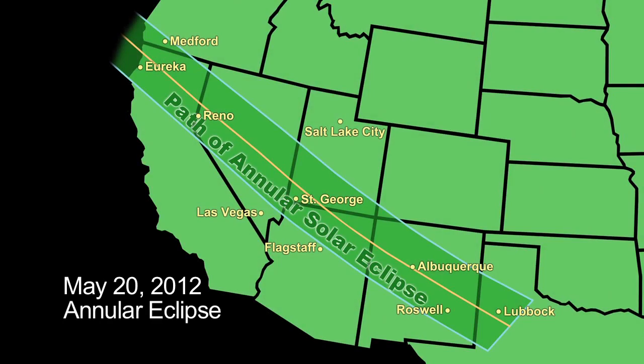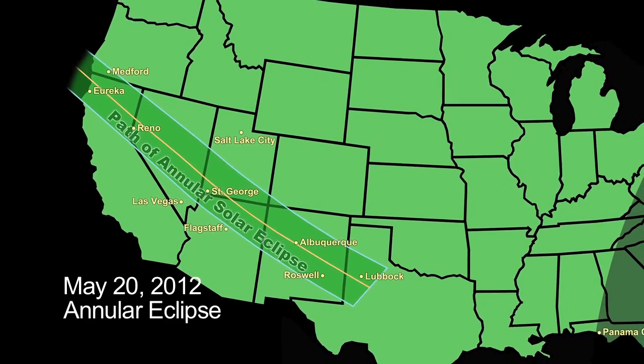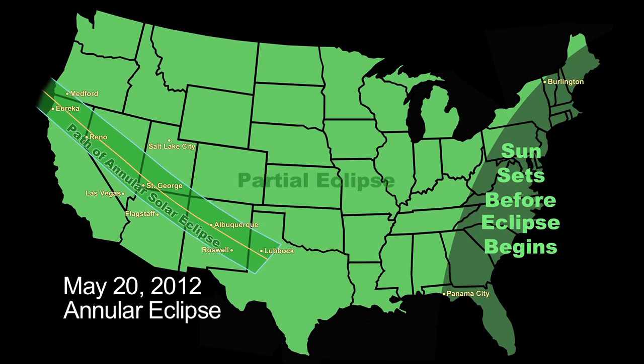A unique annular solar eclipse occurs on May 20th for lucky observers in a path from Eureka, California to Lubbock, Texas. The rest of the United States will see a partial solar eclipse.